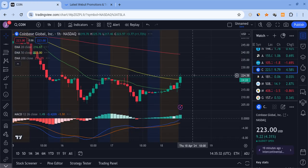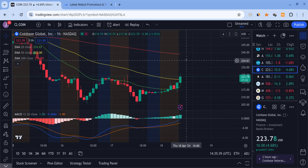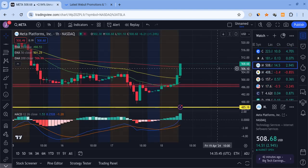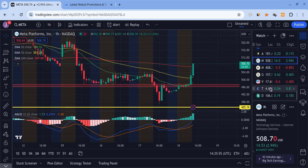If you look at Coinbase, for example, we're getting back above our 50 EMA. If we hold above 222, we're going to be looking for a bigger push all the way up towards higher levels. So I'm seeing potential in that. For Meta, we're also trying to rebound, get a nice break of 507, excuse me. We could push higher towards 510 plus, and eventually this imbalance could fill at 516. So I'm seeing some momentum being built on Meta.